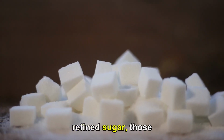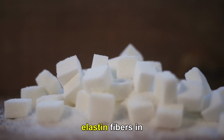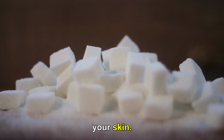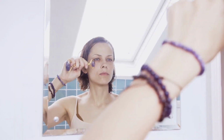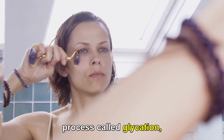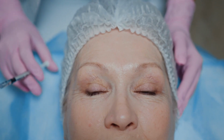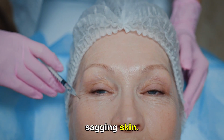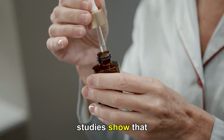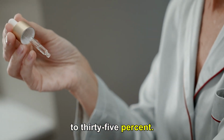When you eat refined sugar, those sugar molecules enter your bloodstream and physically bind to the collagen and elastin fibers in your skin. Collagen and elastin are the proteins that make young skin bouncy, tight, and smooth. When sugar binds to them in a process called glycation, it turns those flexible fibers into stiff, brittle structures. This is exactly what causes deep, permanent wrinkles and sagging skin. In fact, clinical studies show that sugar glycation can accelerate visible skin aging by up to 35%.